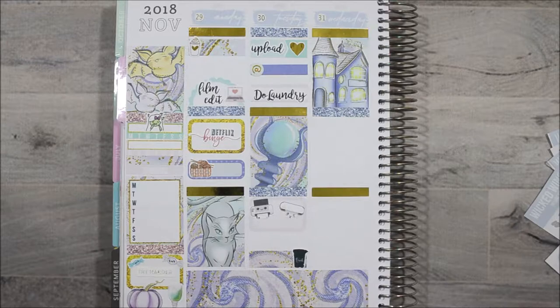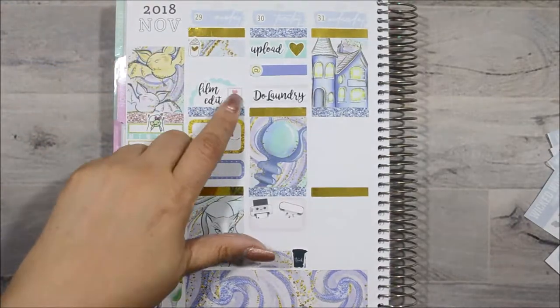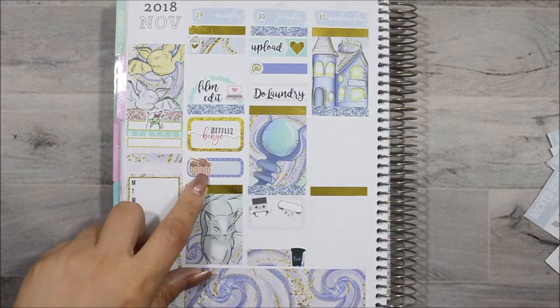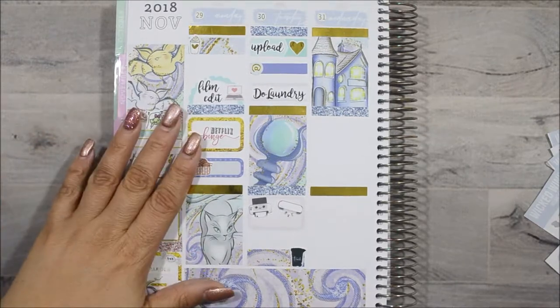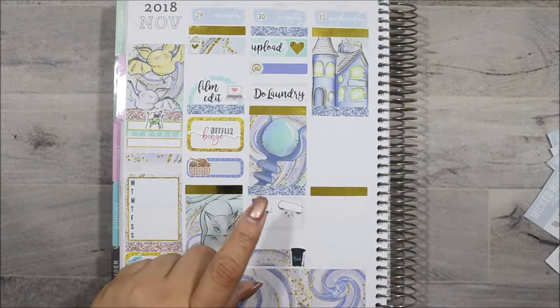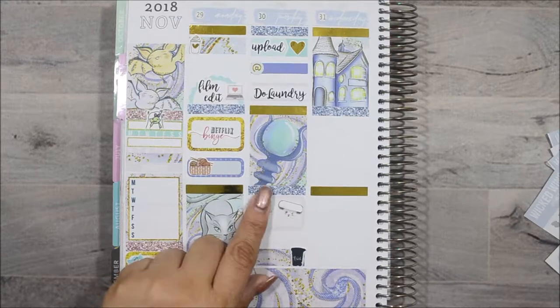That is my Tuesday, and I forgot to even tell you where I got this. This is from a Templar Craft freebie. Templar Craft, this was a leftover. This is from Stickerific, like I was telling you before, and this is from Templar Craft. This is a shop that's no longer available, but I do have printables.